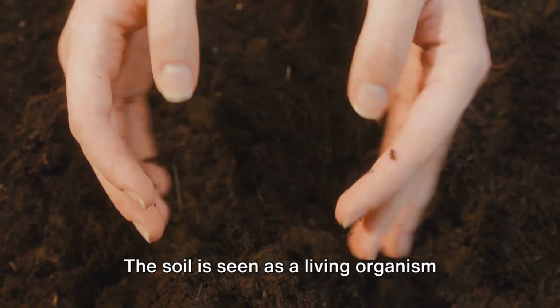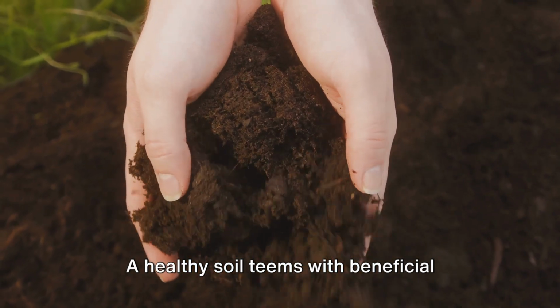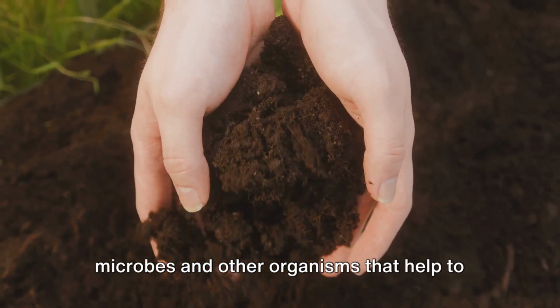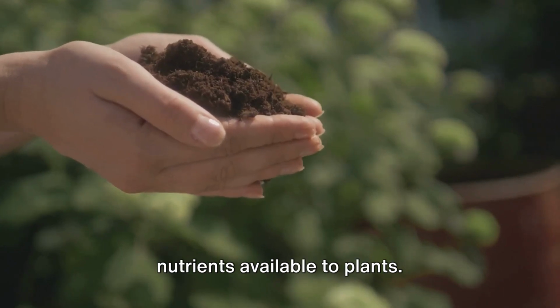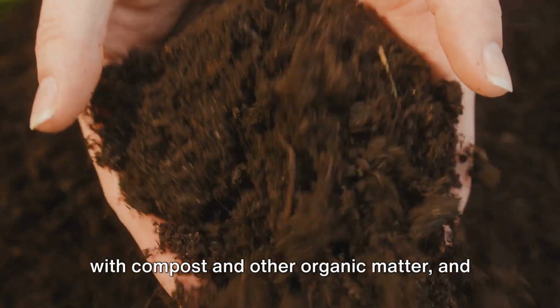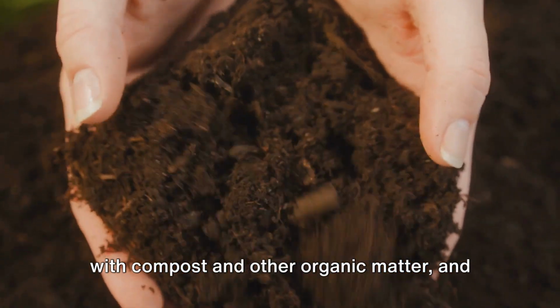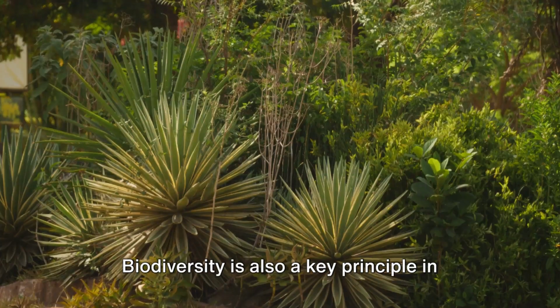Soil health is another crucial aspect of biodynamic gardening. The soil is seen as a living organism that needs to be nourished and cared for. A healthy soil teems with beneficial microbes and other organisms that help to break down organic matter and make nutrients available to plants. Biodynamic gardeners enrich their soil with compost and other organic matter, and avoid synthetic fertilizers and pesticides that can harm soil life.